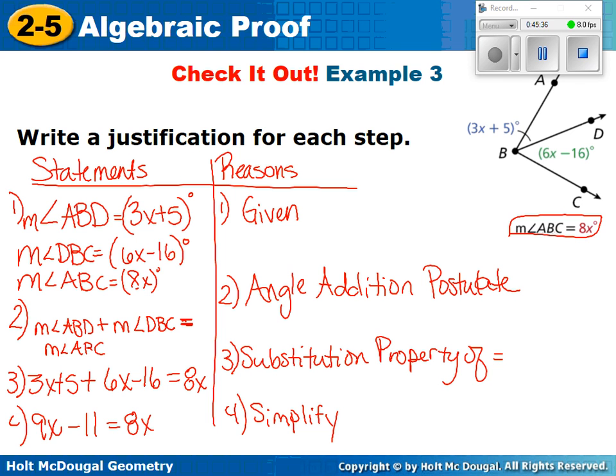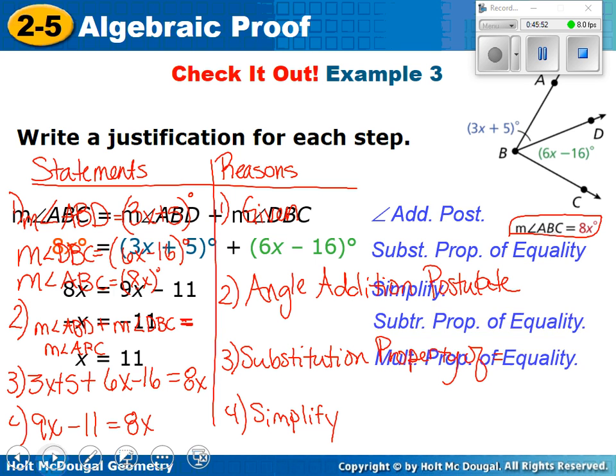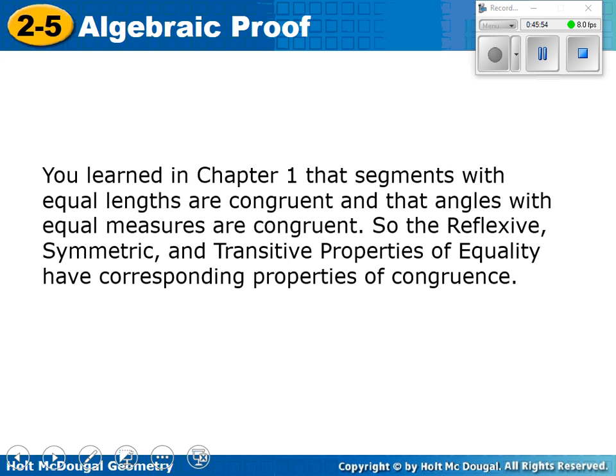Symmetric. Symmetric flips. Symmetric property of equality. Okay? Symmetric flips. Questions here? All right. We should be getting close.